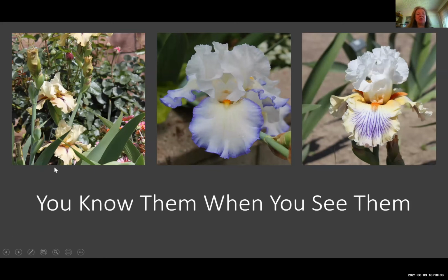This left one is Thornbird. The middle one is Queen Circle. And the right one is Expose. You want a flower that has a personality, says something to you. It says, look at me.